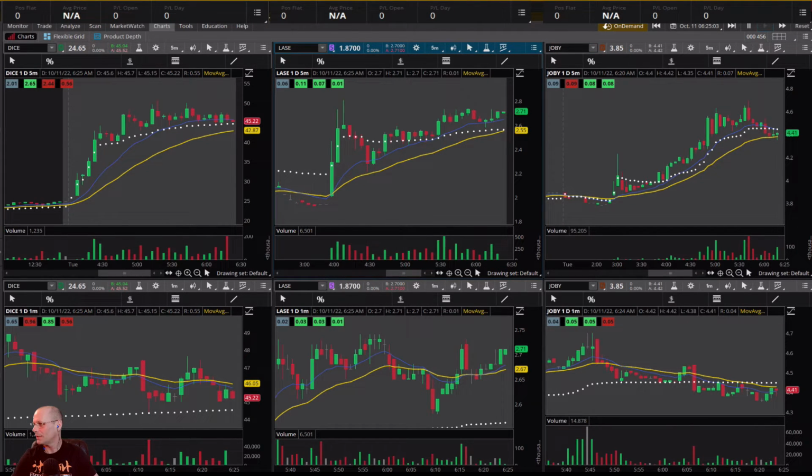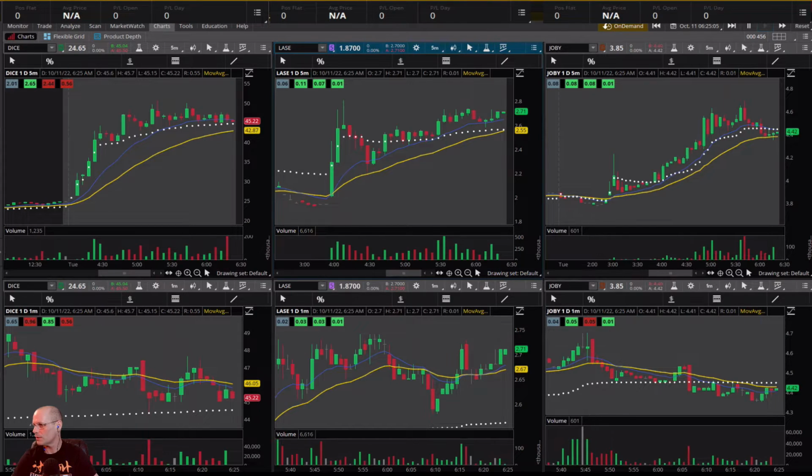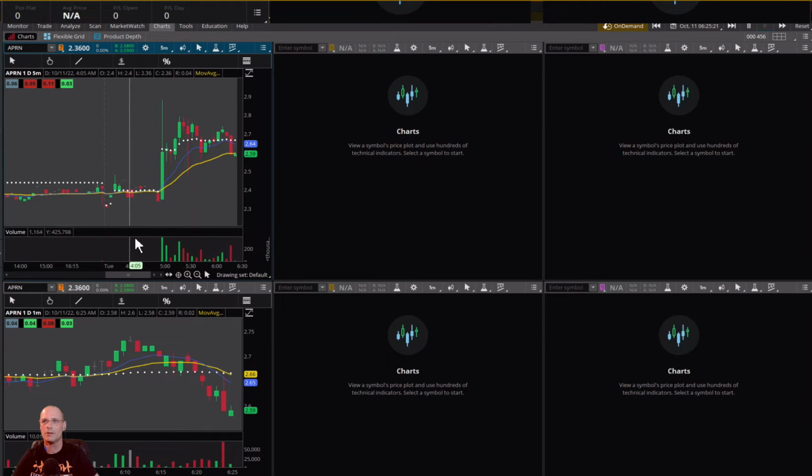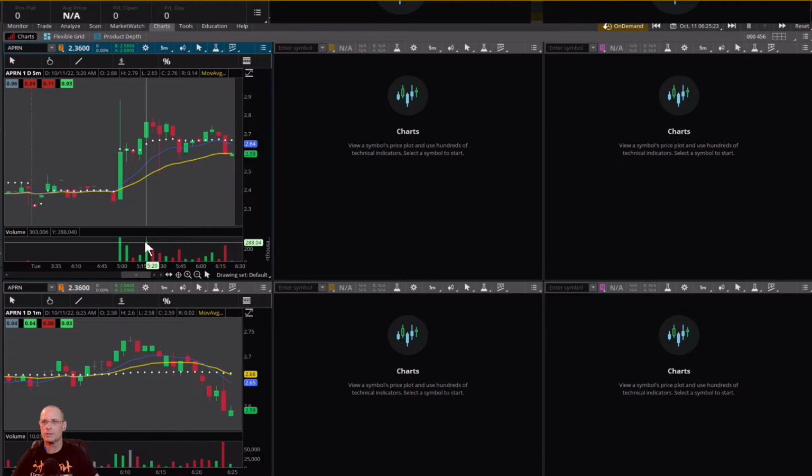I have four stocks this morning that I am currently watching, pulled right off the gap scan. Three of those you can see in front of you right now. These are the 1 and 5 minute time frames for each ticker. I have DICE, LASE, and JOBY. On the other screen over here, I have APRN. So let's break these charts down a little bit.